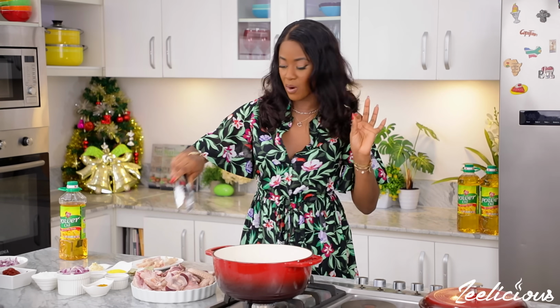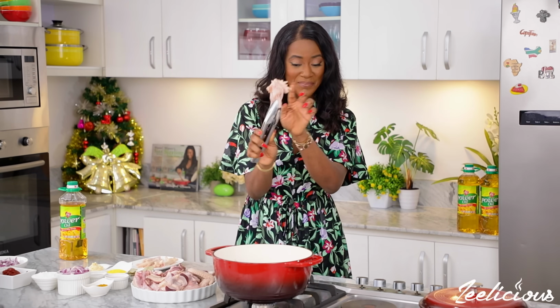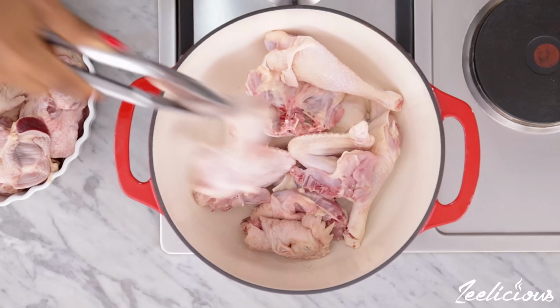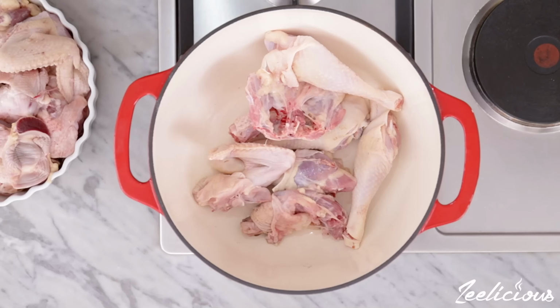I remember helping my mom cook this in the kitchen, and she would add everything, including this one. This is the head. But of course, we won't eat the head. We just want to ensure that we get a rich stock from all the parts we won't be eating. Quick question, guys: do you eat the feet of your live chicken when you buy it? Let me know in the comment section down below, okay?